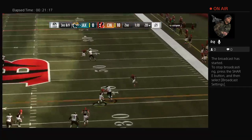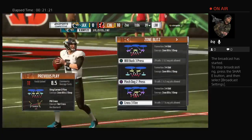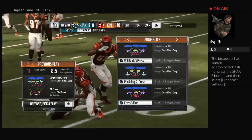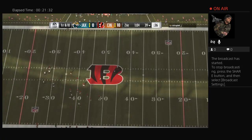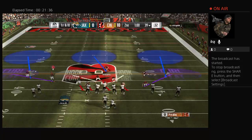Sliding out of the pocket. And he gets this one just shy of the 40, down at the 39. He's got his first catch here before halftime, and it goes for a 1st down. So from the 39 now, they'll come up on a 1st and 10.